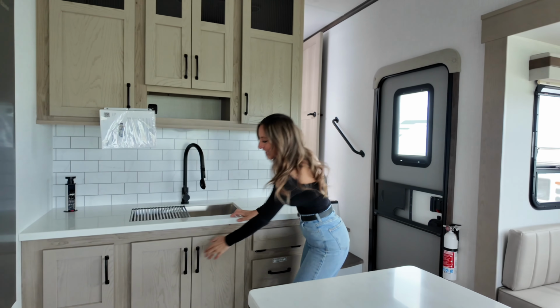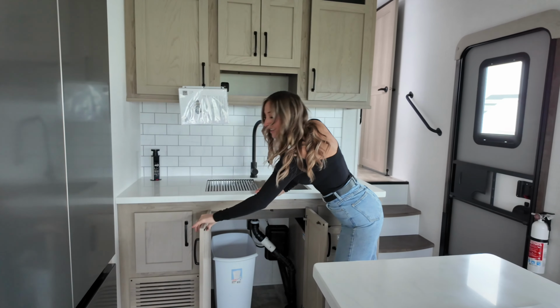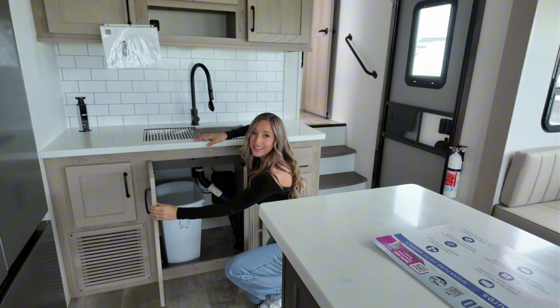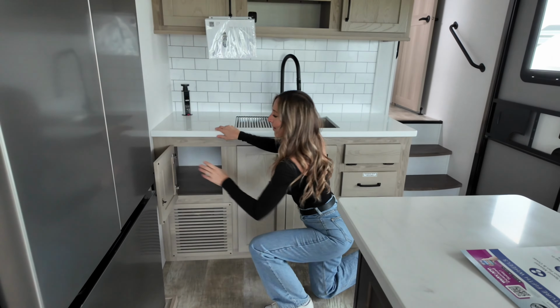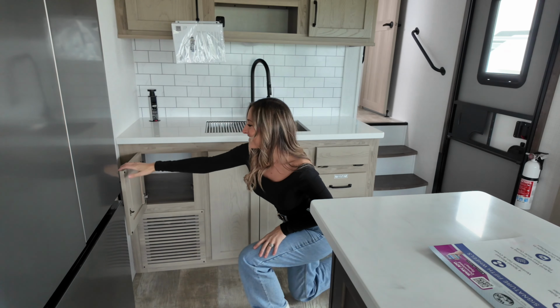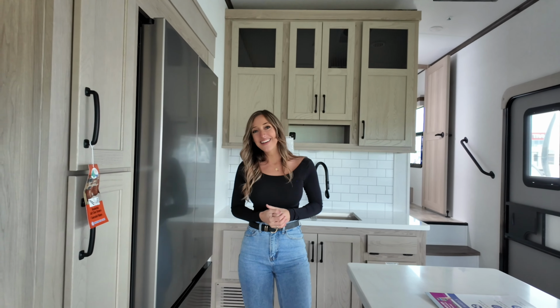Okay, underneath the sink, I already showed you that huge garbage can, but now you can get a little better of a look here at what we're working with. And we've got another little cabinet just to the left-hand side of that. And naturally, we're gonna flow into this island area of the kitchen.